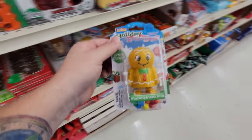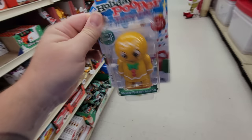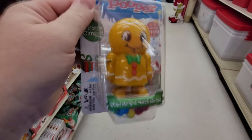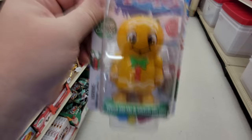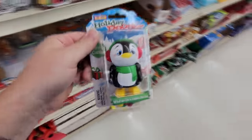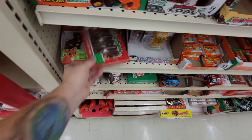What is this? A holiday gingerbread pooper man. Okay, apparently that's his multicolored poop, and you put it in his butt, and he hops along and poops. Oh, look, they have different ones, too. Here's a reindeer, and then it looks like they have a penguin down here. Hello, Happy Feet. Is your new name Happy Butt? Chocolate Rudolph. Okay, what is this?